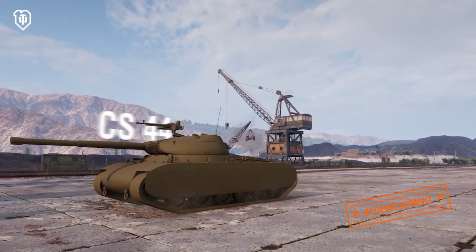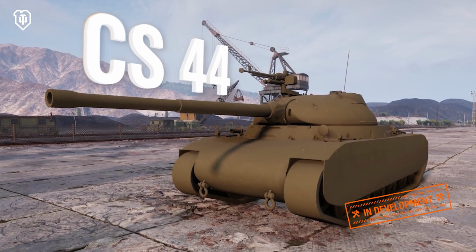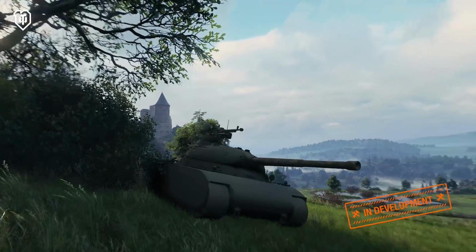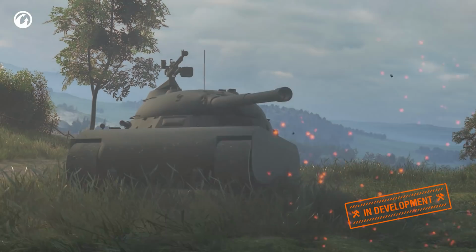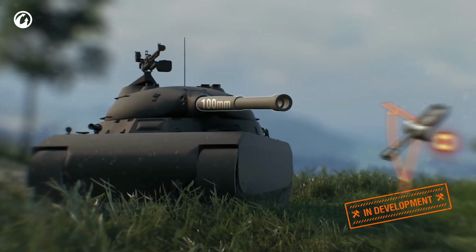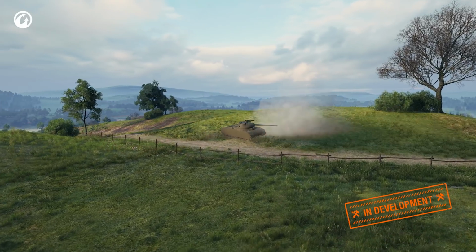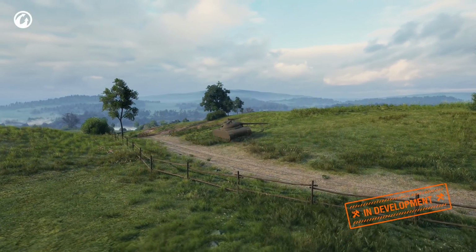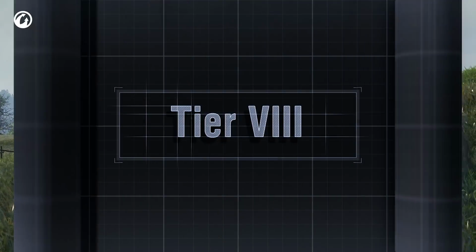There are no experiments at Tier 7, either in the vehicle name or behavior. CS-44 is a fully formed Polish medium tank in terms of characteristics and gameplay style. The top 100mm gun with good gun depression angles allows the vehicle to play well on any terrain. You can fire without exposing your hull and stay in relative safety.